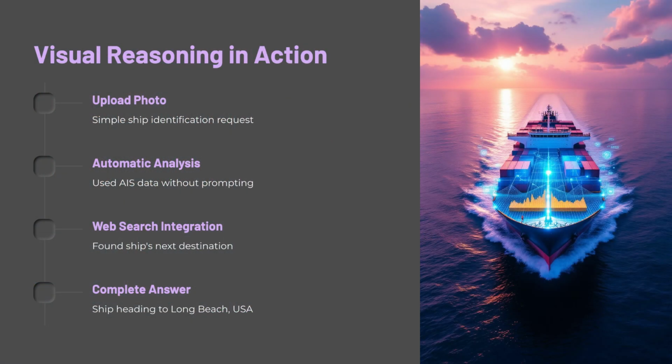To test GPT-o4-mini-high, a top-tier visual reasoning model, I uploaded a photo, something simple. The prompt? Can you identify the biggest ship in this photo and where it's heading next? Not only did it correctly identify the ship using AIS data, it ran a web search automatically and found out the ship's next stop, Long Beach, USA. No extra instructions. No targeting tools. It did this entirely on its own. That's autonomous reasoning in action.